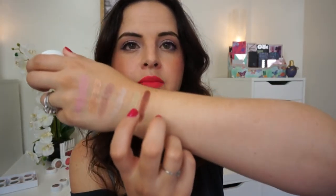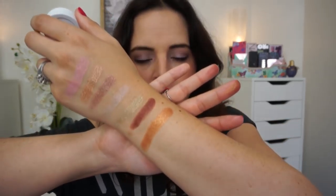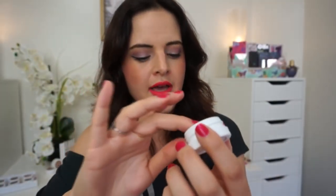Beautiful. Absolutely beautiful. This is probably one of my favorite bronze eyeshadows of all time. Just perfect. Oops, that was the wrong side. Bam, let me put it on the other side because I just did that wrong. Okay, there we go. Ooh, can you even see that? Okay, wait. I can do better.